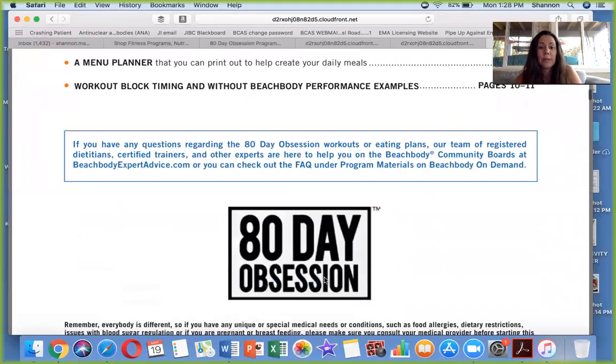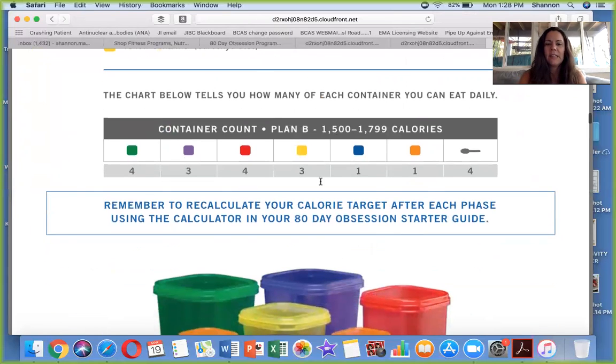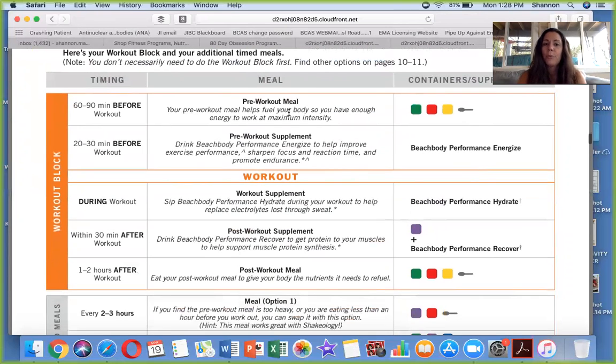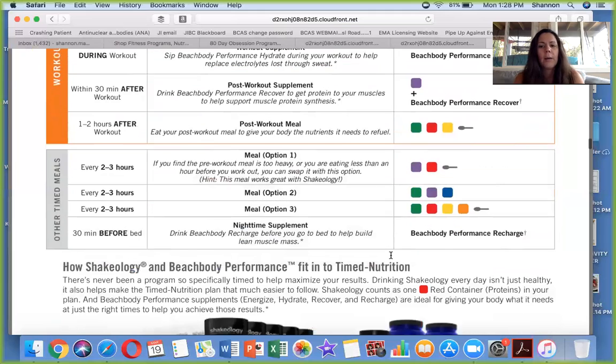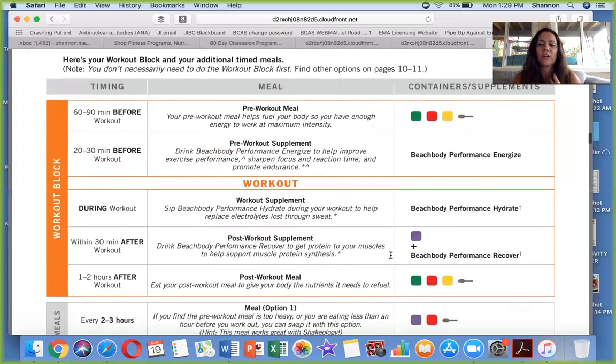So if you're in B, then you're going to go through here. Again, I just printed this out. This tells me how many containers I'm going to have throughout the day. As I go down a little further, it says for the pre-workout meal, I will have green, red, yellow, spoon. It ends up getting really easy, especially because I have this all laid out in the menus. For those of you who work out really early in the morning, you can talk to me about how to change that alternative to have your purple earlier in the morning. We'll talk one-on-one about your particular program when you get started, right?